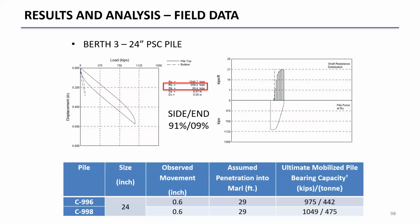So similarly for berth 3, we used the same hammer and barge setup, and we also got to the top of those 24-inch pre-stressed concrete piles, and we were able to mobilize capacities between 975 kips and just over 1,000 kips in each of those piles. Down the other end, you can see the same distribution of side friction and end bearing in those piles as well.